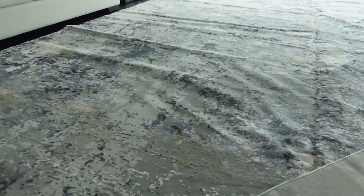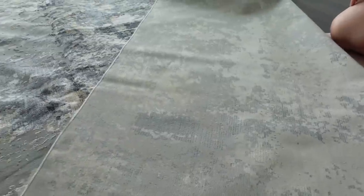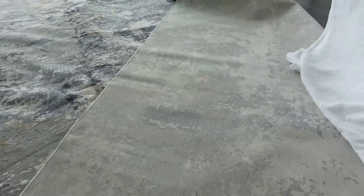So the next step is I have to get all these creases out of the carpets. So you want to demonstrate how we're going to do this? She just took out half of this crease. So she's going to demonstrate how to do that, just in case y'all have creases. You need a big towel and a rug. This is how you get it out.